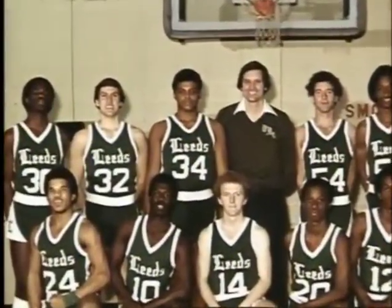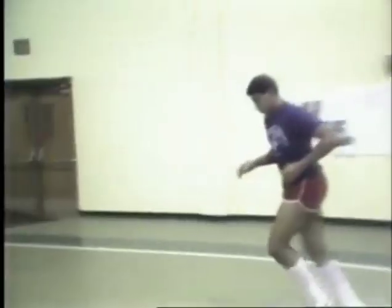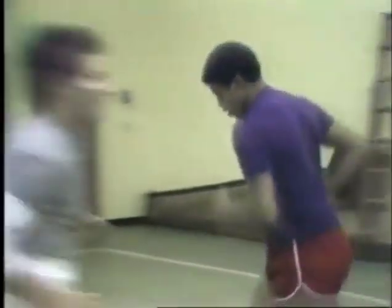But as an overweight 5'10" guard, Barkley didn't appear to be a likely target for college recruiters. His height, it's just hard for him to compete. Plus his shot in high school wasn't that good. Charles was so average. Despite his obvious shortcomings, Charles remained determined.